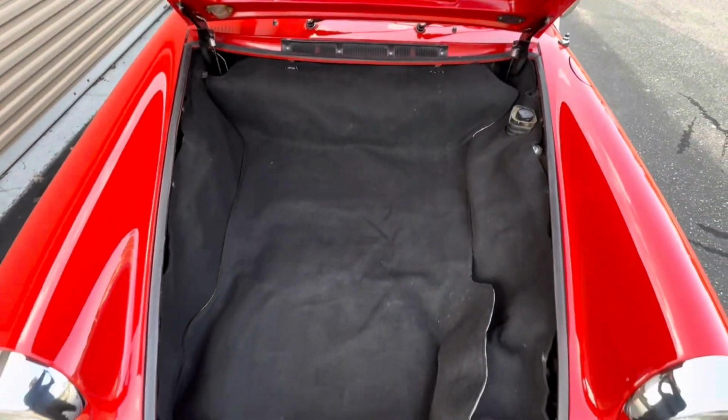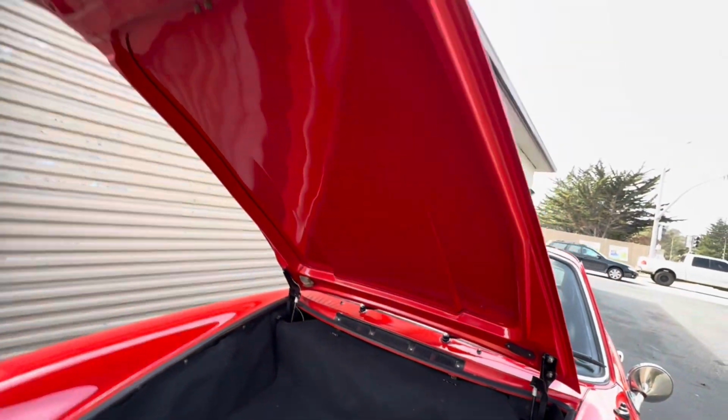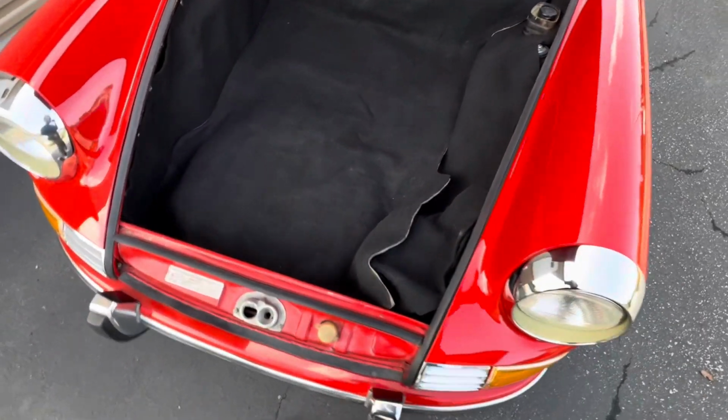All right, guys, let's go through the front trunk. All very clean. The seals look good here. The shocks hold up the front hood. And the carpet's all clean. What we're going to do now is take everything out and show you guys what it looks like underneath.